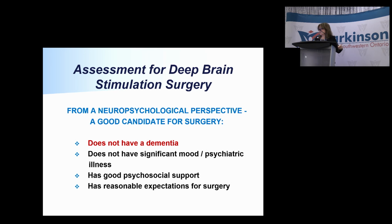And from a neuropsychological perspective, when I see patients, these are the kind of criteria that I'm looking for. So generally speaking, we would not want the person to have a dementia. We want them to be functioning relatively well from a cognitive perspective, and there's a few reasons for this. So first of all, we want the patient to have good decision-making capacity because they're undergoing a brain surgery. We want to make sure they understand all the risks and benefits. Secondly, the patient is awake during the surgery and they have to be able to respond to the neurosurgeon and be able to understand what they're saying. So it's also important that they're able to do that.